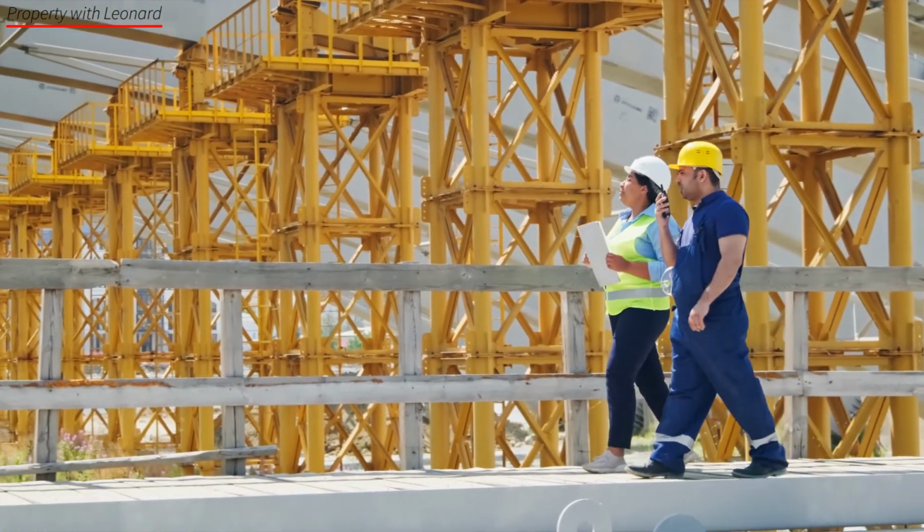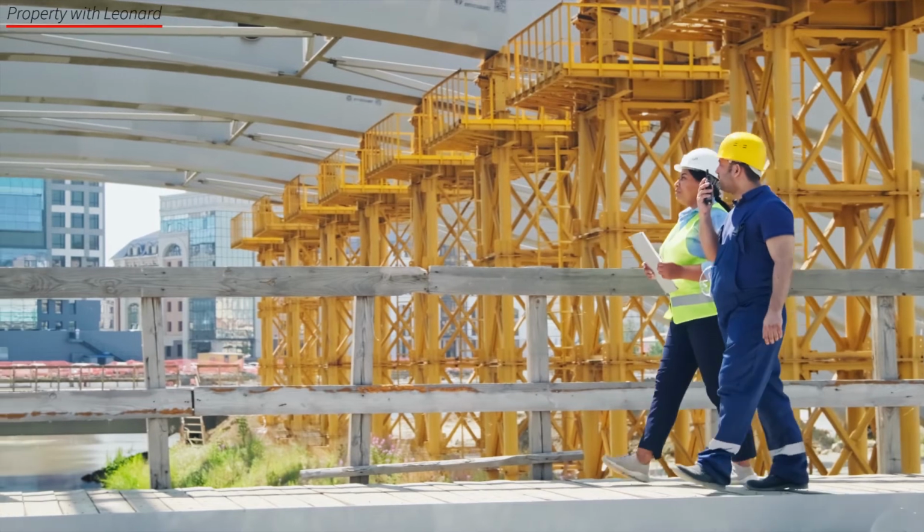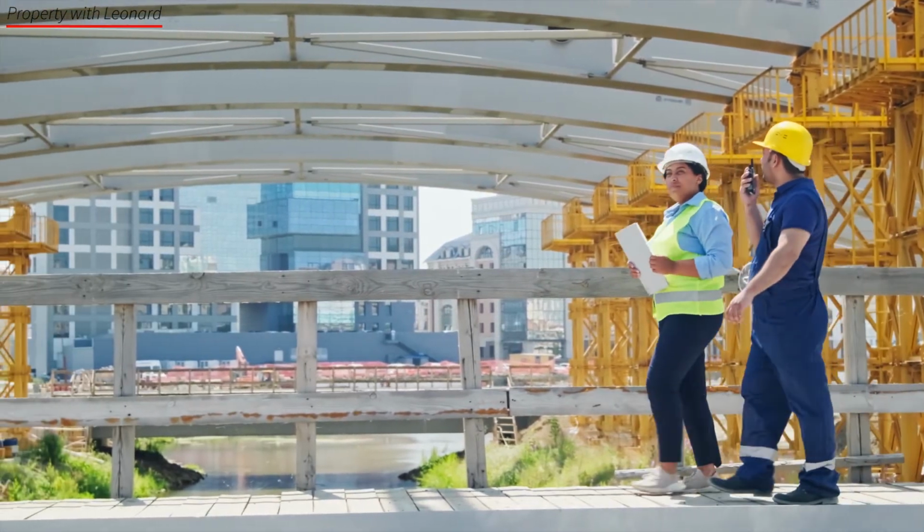The municipality will usually want to know the type of structure and its intended function and where on the earth the structure will be located.